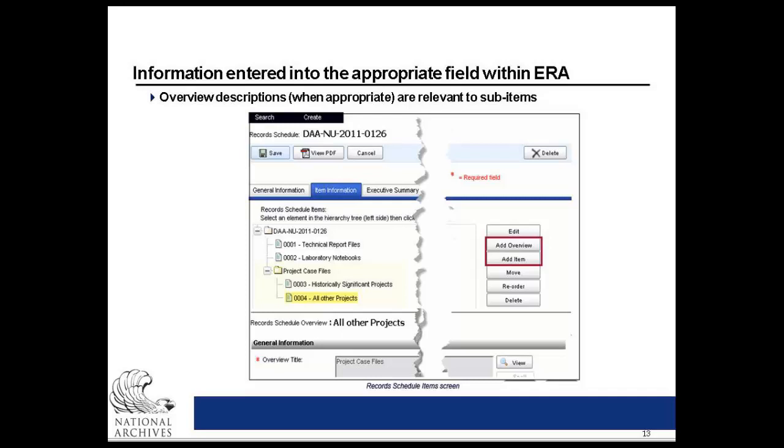But you'll see there's a file folder there called Project Case Files. That's what we call an overview, and it's providing a description of project case files that are applicable to the 2 items underneath it. What we're looking for is that the overview is actually relevant to its sub-items. It's really easy to accidentally put that overview in the wrong place. For example, that overview had laboratory notebooks underneath it. The description about case files in general obviously is not going to apply to laboratory notebooks.